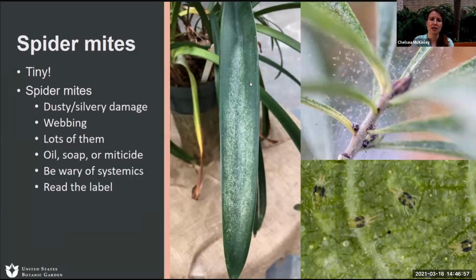The damage of spider mites typically looks like silvering or kind of a dusty appearance to the leaf surface. And when you do have really high populations where you're seeing webbing, I usually tell people that you need to do something ASAP. This can be an indication of a very serious outbreak. So you want to go ahead and take that plant to your sink or your shower or outside and just spray it off with some water. Try to knock off all that webbing and get as many spider mites as possible off of your plant. And then you'll want to spray your plant either with horticultural oil or horticultural soap or a miticide.